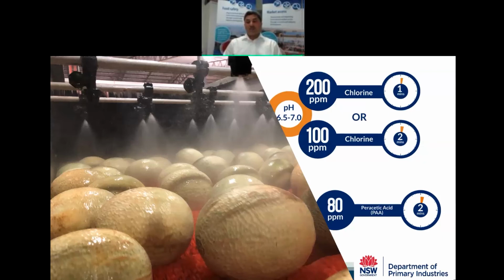To achieve good sanitization efficacy, it's not only the concentration of the sanitizer, it's the contact time, how long the fruit stays in contact with wash water. In the case of chlorine, other than concentration and contact time, pH is critical. Similarly, with peracetic acid, 80 parts per million is the minimum recommended concentration with a contact time of at least 2 minutes.